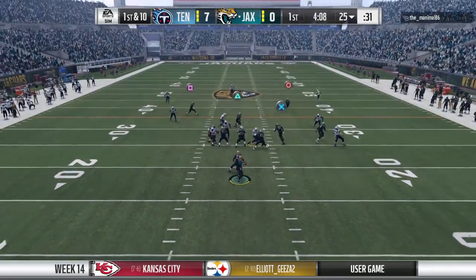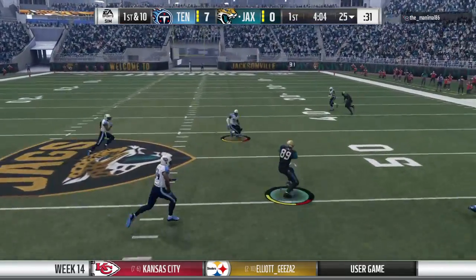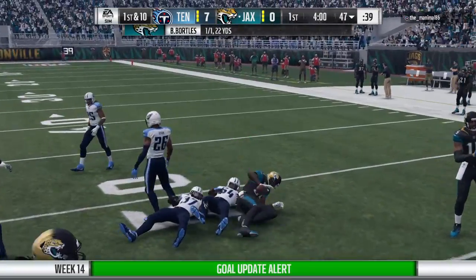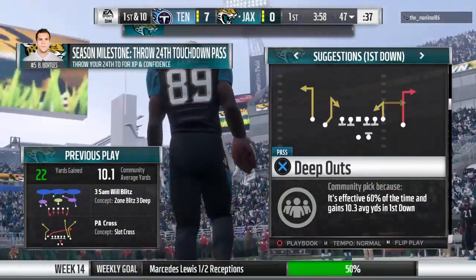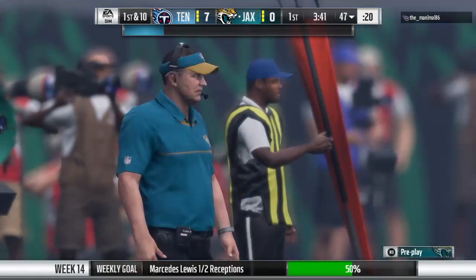Now a play fake here on 1st down. He finds an opening past the 40. And this is caught. Mercedes Lewis with the grab. And they're going to get this one all the way out across the 45. A good pickup there at 22.